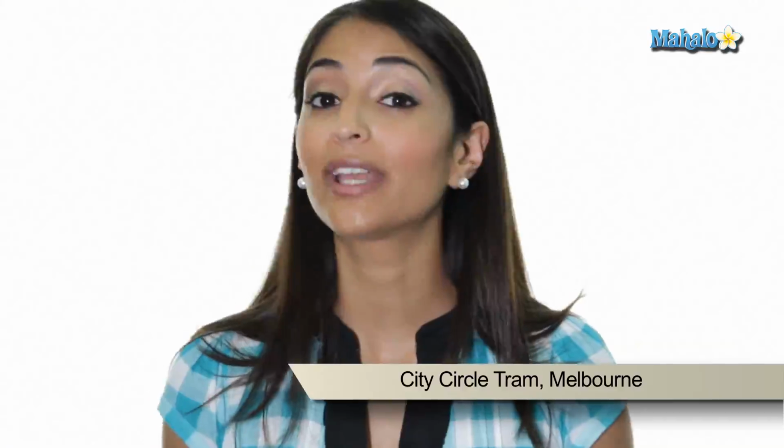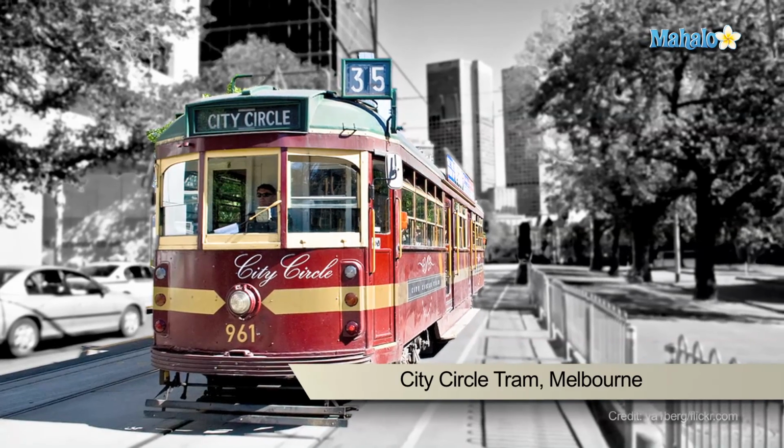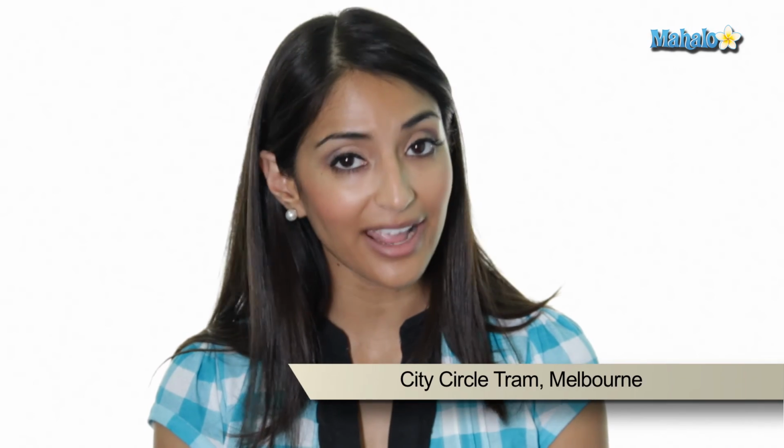When you're on the tram, you'll get a running commentary on a lot of the places of interest along the route. And you're welcome to get off at any of the stops, and you'll only have to wait about 12 minutes or so until the next tram comes around when getting back on again. The tram runs 10 AM to 6 PM daily and until 9 PM from Thursday to Saturday.